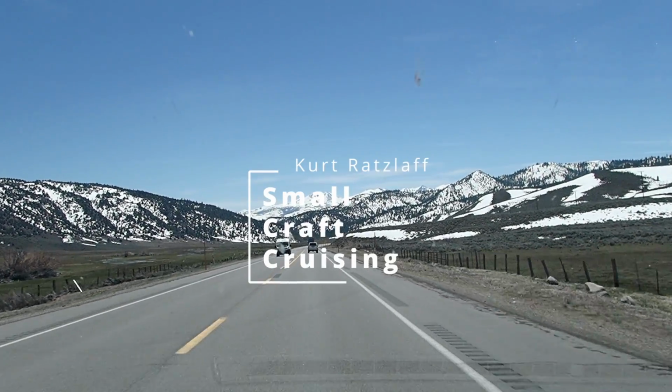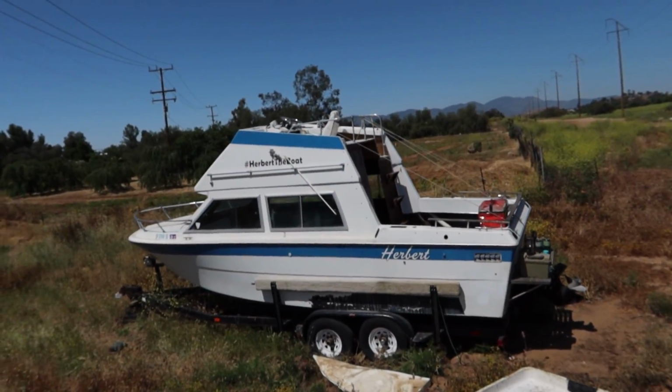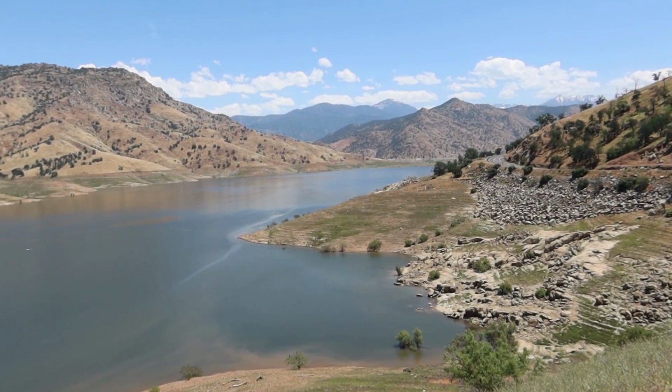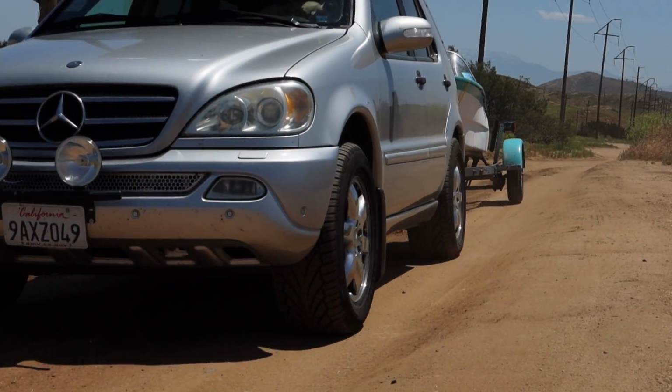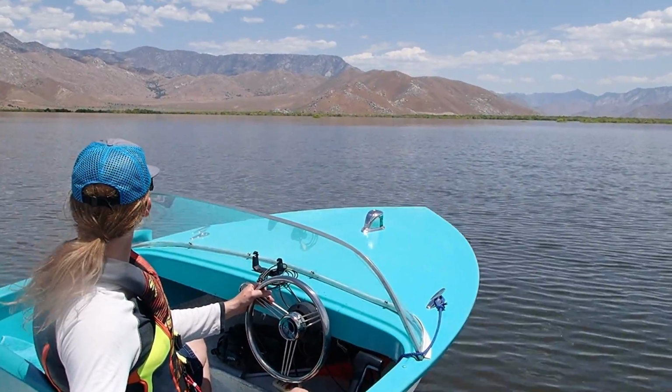I needed to make a trip down to Southern California from my home area near Lake Tahoe to get Herbert the boat ready for sail. On this 1,000-mile round trip, there are many lakes along the way, so I decided to bring my little boat and do some exploring. Here's a video of my journey around Lake Isabella.